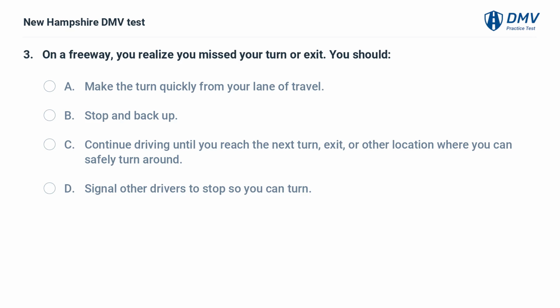On a freeway, you realize you missed your turn or exit. You should A. make the turn quickly from your lane of travel. B. stop and back up. C. continue driving until you reach the next turn, exit, or other location where you can safely turn around. D. signal other drivers to stop so you can turn.